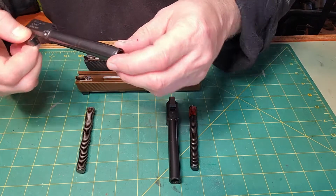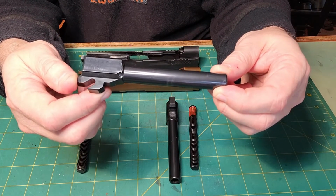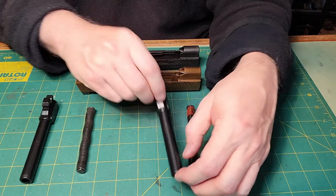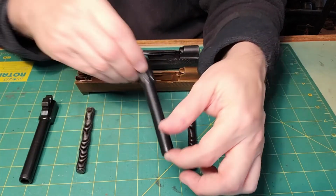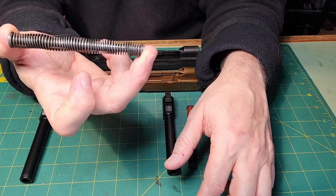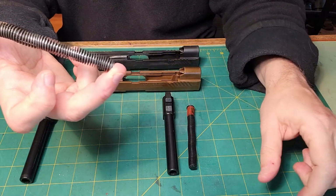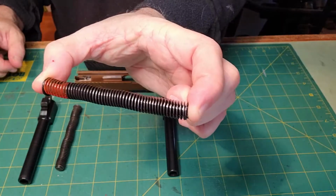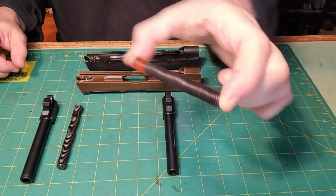Now onto the mechanical differences of the rest of the pistol. This is the military barrel. Note all the markings on the military barrel, which is significantly different than the markings on the civilian barrel. Here's the civilian barrel. So other than that, they're identical. This is the recoil spring and guide rod for the military pistol. It is a heavier weight spring to use with 9mm NATO ammo. This is the recoil spring and guide rod for the standard P320. It is a lighter weight spring to use with standard 9mm ammo.